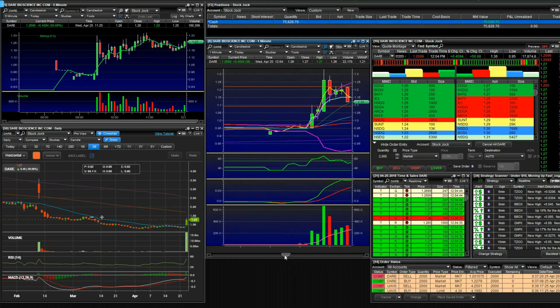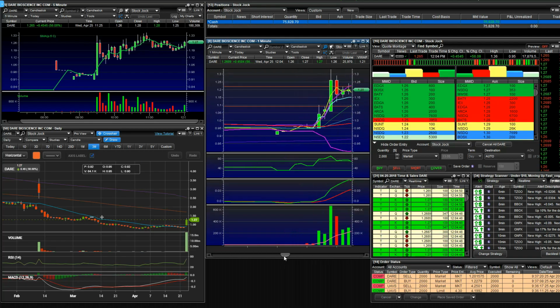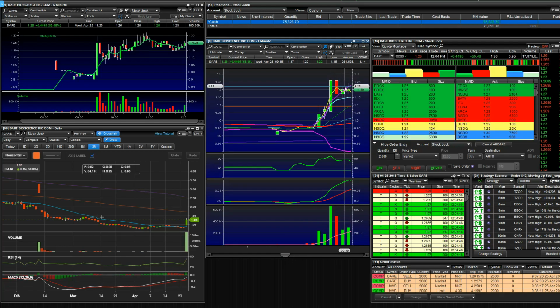You can see it got a little volume later on, but for the immediate part of what I was playing, I read it right, and it just didn't work out. Cut my losses, it didn't do what I thought it was going to do, and move on. So here's the trade.